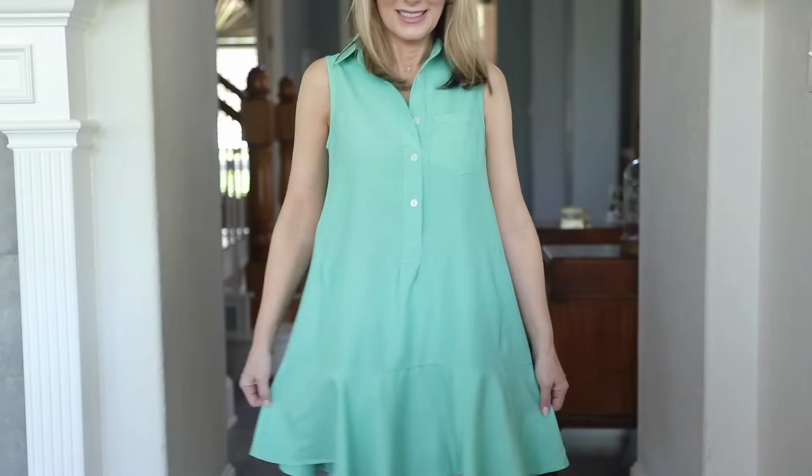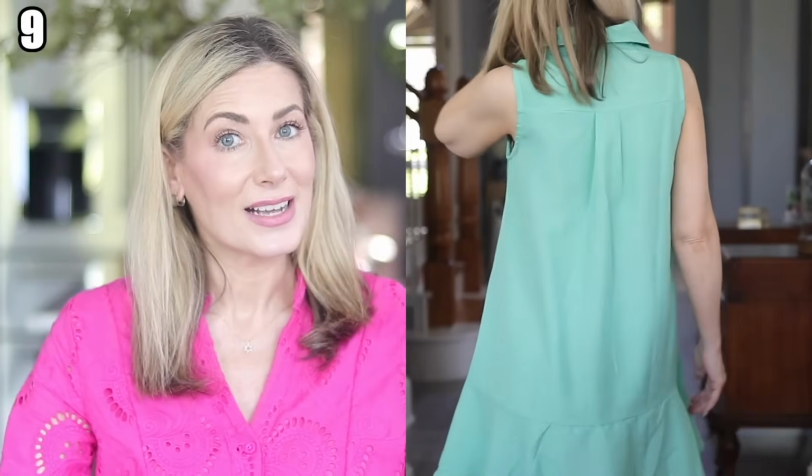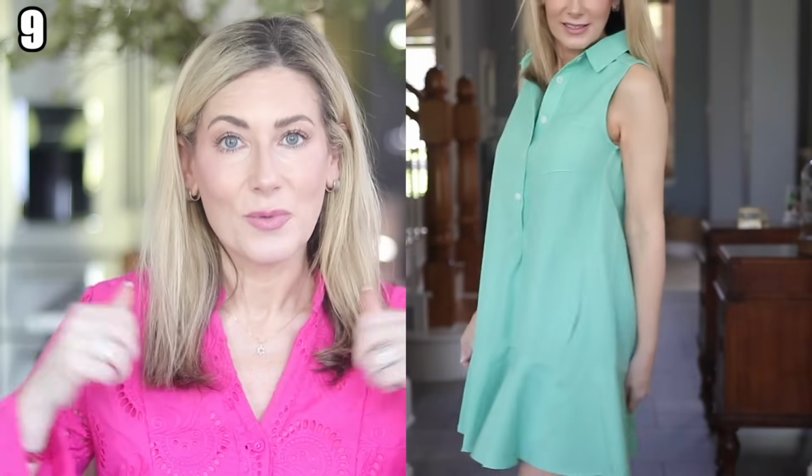If the green's not your thing, lots of other really pretty colors, but this dress is a really lightweight fabric. I was gonna say it feels kind of like a synthetic blend with almost viscose in it. It feels cool to the touch. It does have pockets. I do like the shirt dress style. You could pop the collar if you wanted. It would look really cute with a sweater, like a white sweater draped over and tied around your neck.